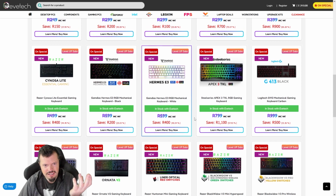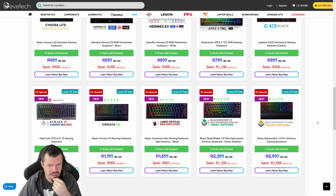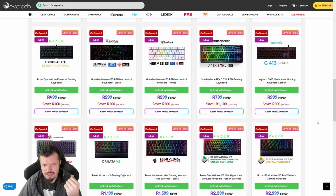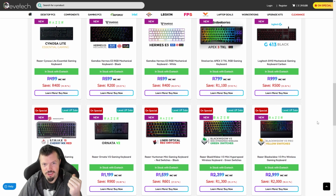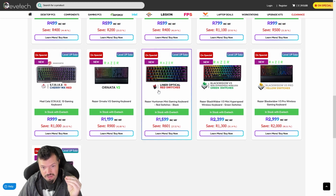These are absolutely fantastic. I don't see Strike 6 here, so I'm assuming it's either out of stock or maybe the last bit of me talking about and doing the reviews on the other stock. Who knows? Because those are fantastic. Strike 13 is really good at $1,000. Genuine Cherry MX red switches, full backlit, aluminium backplate. For $1,000, that's kind of sick.